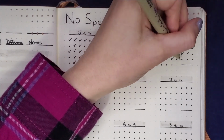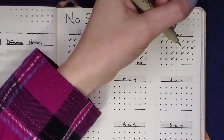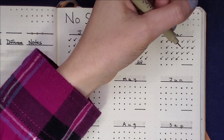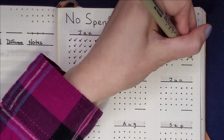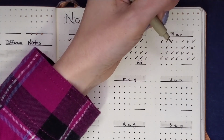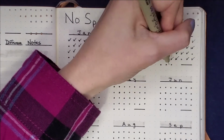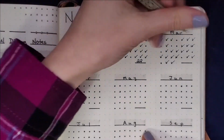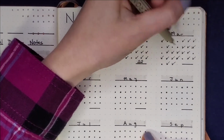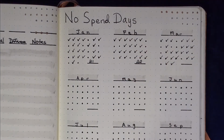I couldn't read my writing. 26th, our cell phone went through, so Verizon. But then we had no spend on 27th, 28th of March. Internet came out on the 29th, and then no spend on 30th or 31st. So we had 1, 2, 3, 4, 5, 6, 7. So hopefully I counted that right. 23 no spend days.